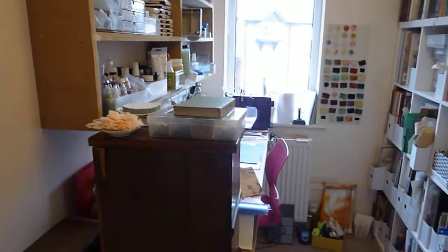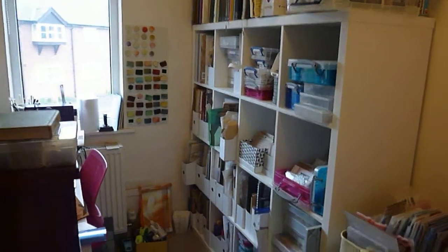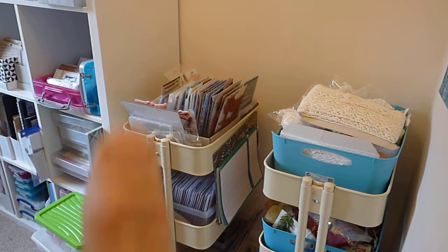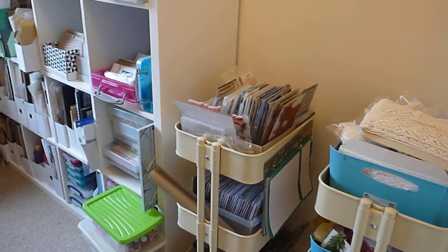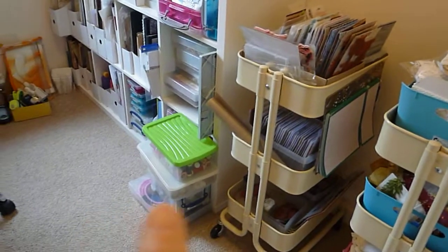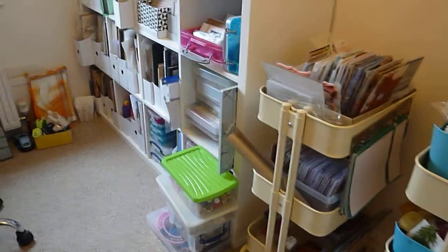And then as we go into the room, you can see some shelving on the wall and my desk on the left, and a 4x4 Kallax on the right. And then down here I've got two Raskogs, with the one on the left, sorry, I have to think about my lefts and rights quite a lot. The one on the left has got my stamps in, and this one here is full of lace and braids and fabric at the bottom. There's more stuff on the floor here. This is sewing cotton, bobbins, that sort of thing.